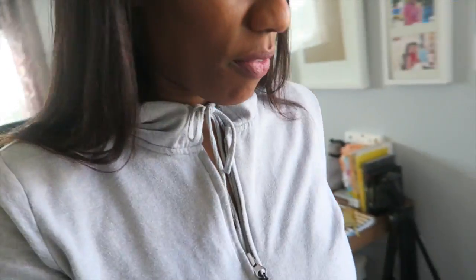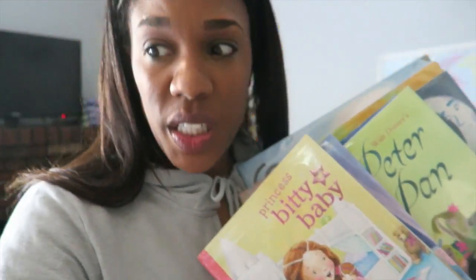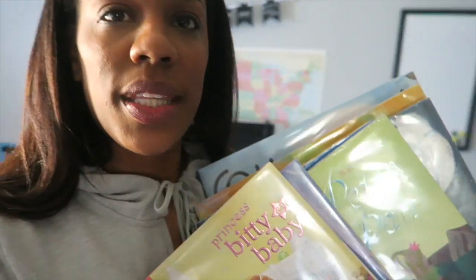They were bickering a lot, so I made them go in their rooms and lay down, and she ended up falling asleep. So anyway, we're headed over to the library. We have library books. Let me get them before I forget. I try not to take out too many library books at a time because I get fines all the time. So these books were really cute. They enjoyed them.